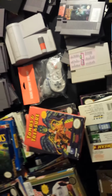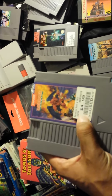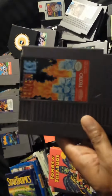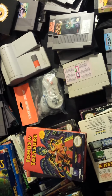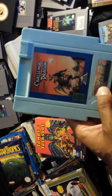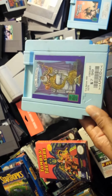We got Gargoyle's Quest 2. And of course the assholes put this sticker right over the label. Got Fire and Ice. Now I had this game before and I sold it. I kind of regret it, but I'm glad to have it back. Fire and Ice. Challenge of the Dragon. You know, this is an obscure game, but it's rare. Challenge of the Dragon. King Neptune's Adventure.